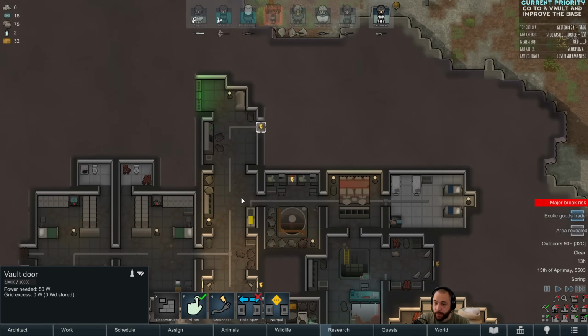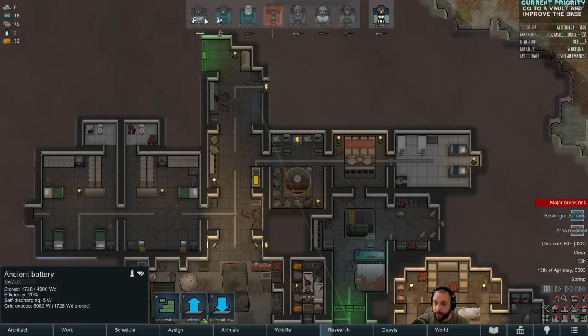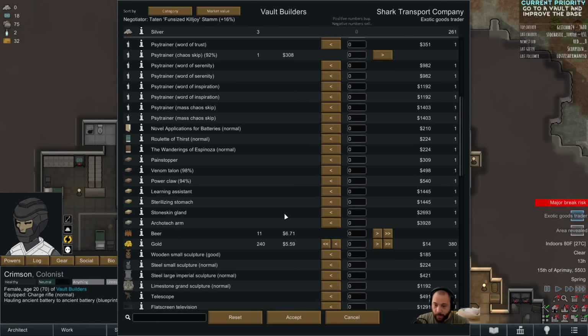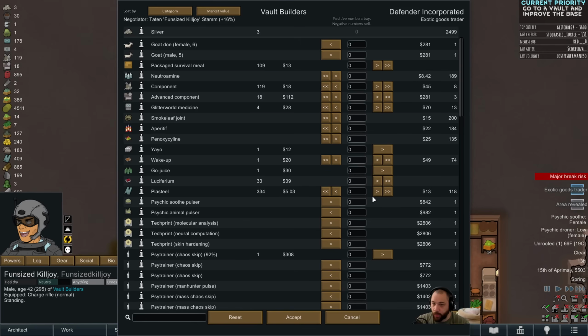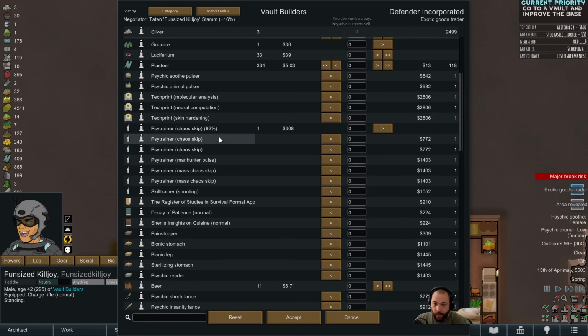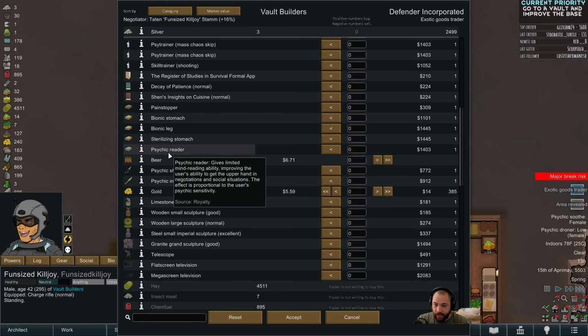Crimson! Got through another door. Let's go move this battery up here. And the new Exoticus Trader, no, this is the same one. So it was the Defender Incorporated. Neural computations here for the learning assistant. I would like to buy that. I also wouldn't mind a psychic reader.